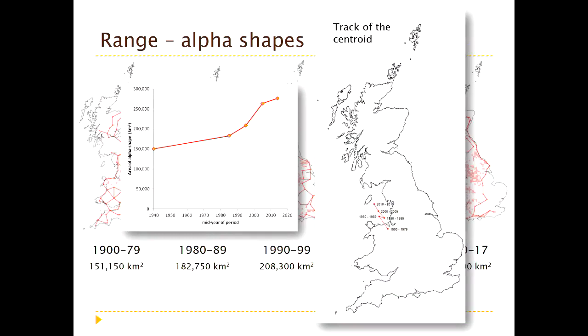So in that first time slice, 1900 to 1980, the median was around about Fort William. And by 2010 to 2017, we're talking of the median being north of Inverness, about a 100 kilometre northward shift in some definition of the northern edge of that range.